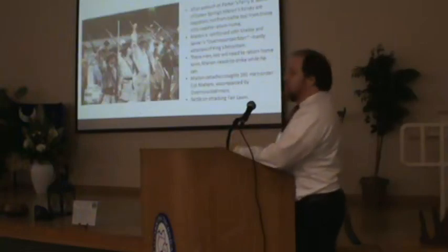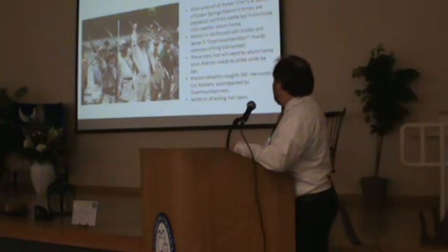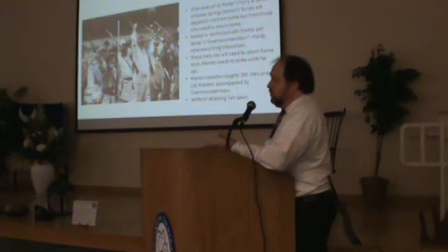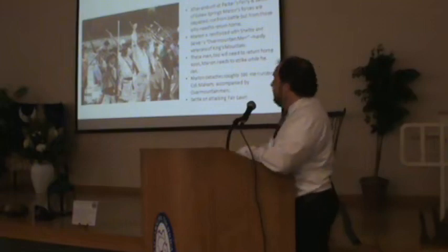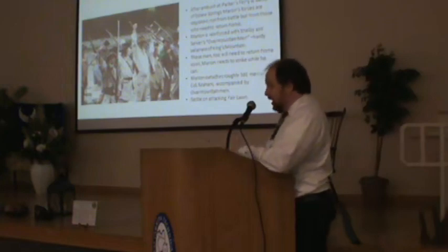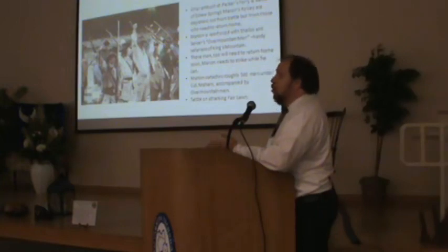Now, after the ambush at Parker's Ferry and the Battle of Eutaw Springs, Marion's forces are depleted. This isn't due to battlefield losses, but the fact that these men need to go home. They need to take care of their families and their farms. And so he's going to have supplemental forces of Shelby and Sevier's Over the Mountain Men. These are hardy veterans of Kings Mountain, a lot of them. These men are going to need to go home too. So while he's got them, he needs to use them.